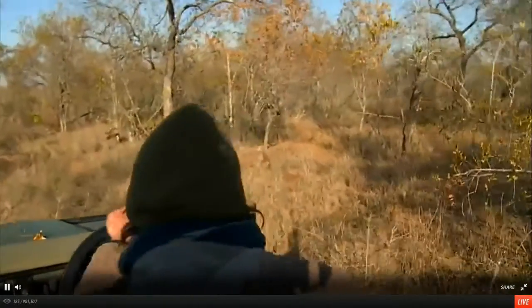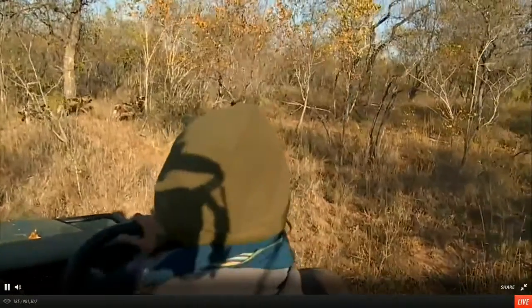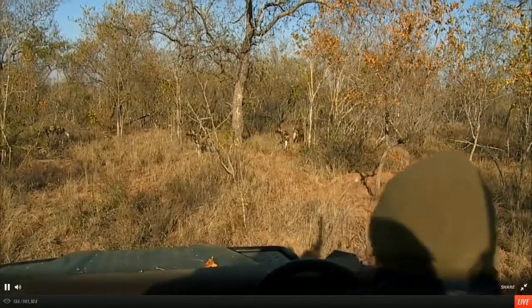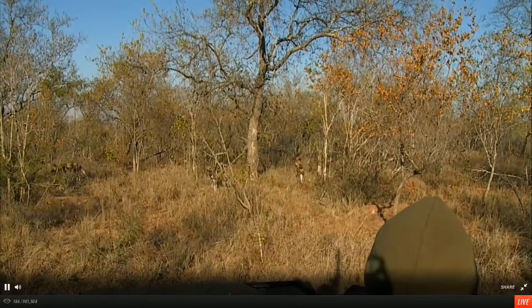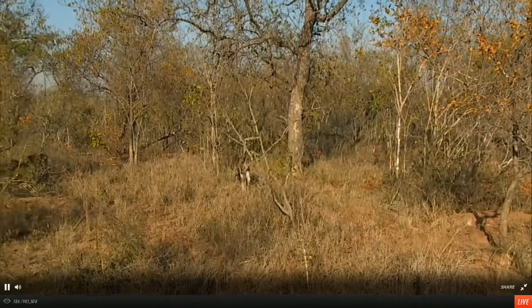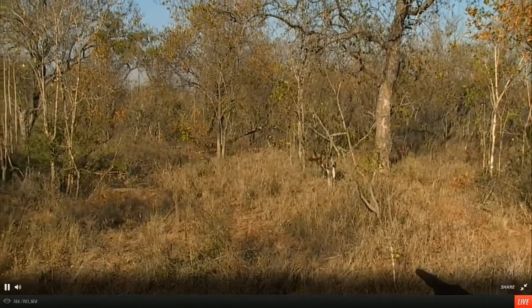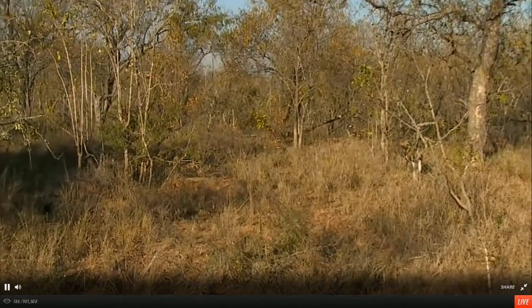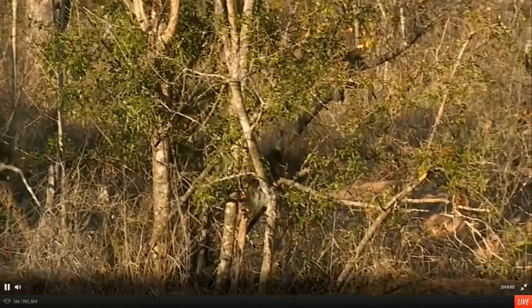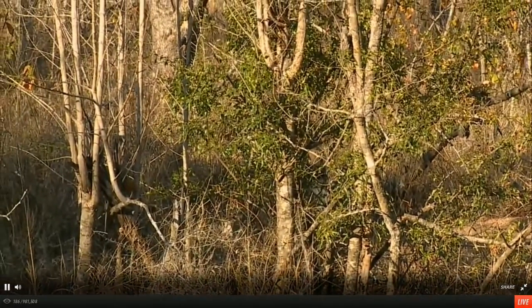This is quite interesting what they're doing. They're checking out old burrows and stuff here. So this is very interesting behavior. They could be looking for a den site with how heavily pregnant that female is now. You can see this one off to the left here, Andrew, it's actually got its head down in a hole. And they're possibly checking for suitable den sites.